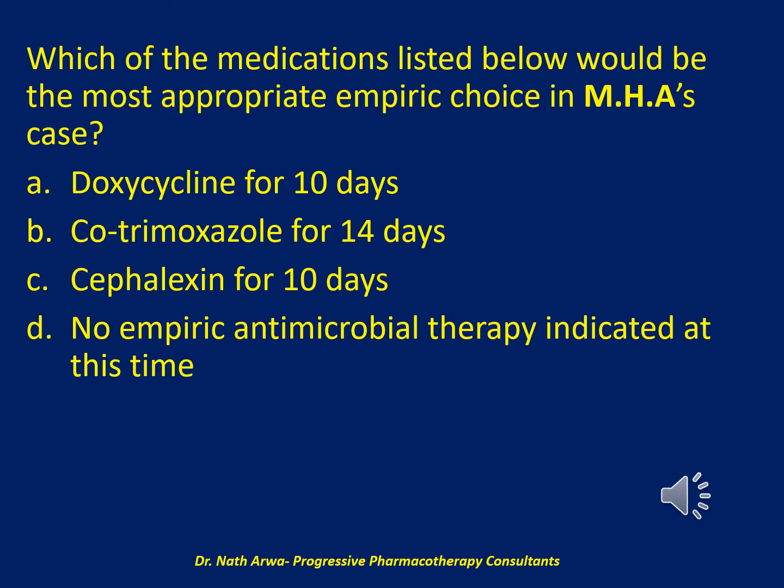So my question to you is, which of the medications listed below would be the most appropriate empiric choice in MHA's case? Would it be A. doxycycline for 10 days, or B. cotrimoxazole for 14 days, or C. cephalexin for 10 days? Or would it be D. no empiric antimicrobial therapy is indicated at this time?